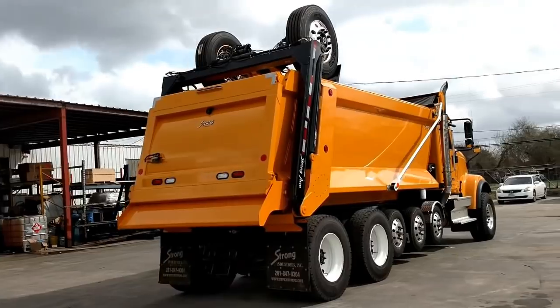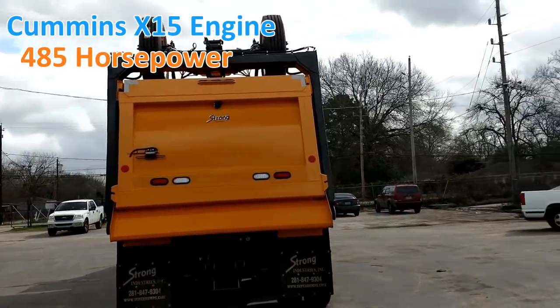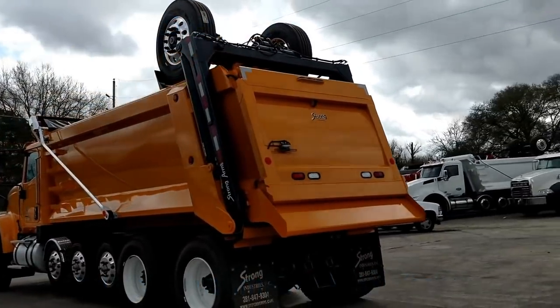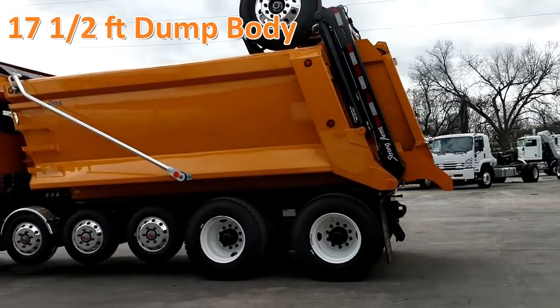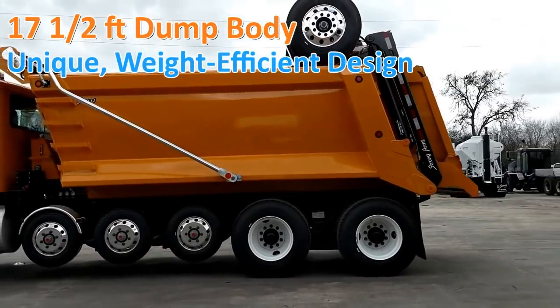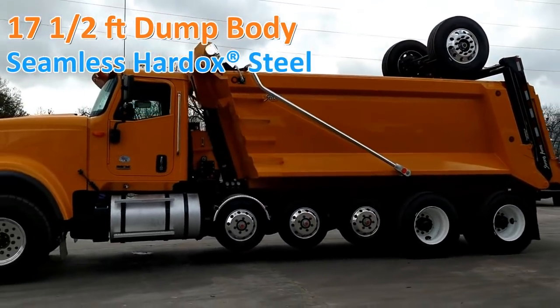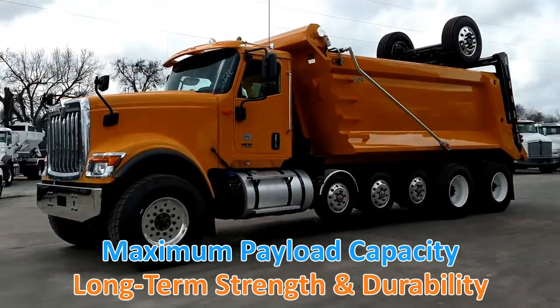This International HX series truck has a Cummins X15 engine with 485 horsepower and an Allison automatic transmission. And the Super Dump has a 17.5 foot dump body featuring Strong's unique weight-efficient design and seamless Hardox steel construction for maximum payload capacity with long-term strength and durability.